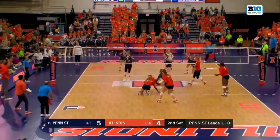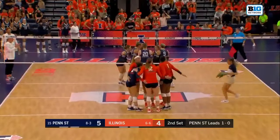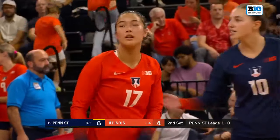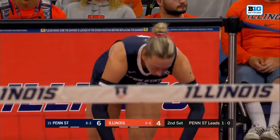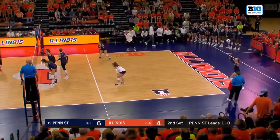Mrzek on the readjustment. There is Penn, and the second contact not there as Penn State gets the point. I love the coverage. That's always a small part of the game that sometimes gets overlooked. And when you're a hitter and you've got people down low ready to cover, you can swing with confidence knowing that if it does get blocked, we can recycle that ball and try and get another point. We can maybe be more aggressive, take more risks.